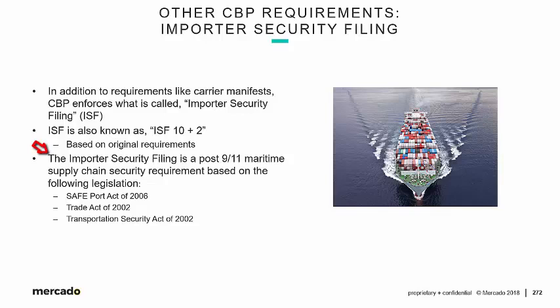ISF, the importer security filing, is a post-9/11 maritime supply chain security requirement based on the following legislation: the Safe Port Act of 2006, the Trade Act of 2002, and the Transportation Security Act of 2002. Really what this comes down to is after 9/11 and the existence of ongoing threats to national security, including threats via the maritime supply chain, meaning bad people putting bad things on ships that come to the United States, the government felt justifiably that certain measures had to be taken to protect the inbound maritime supply chain. That's where all this stuff came from.